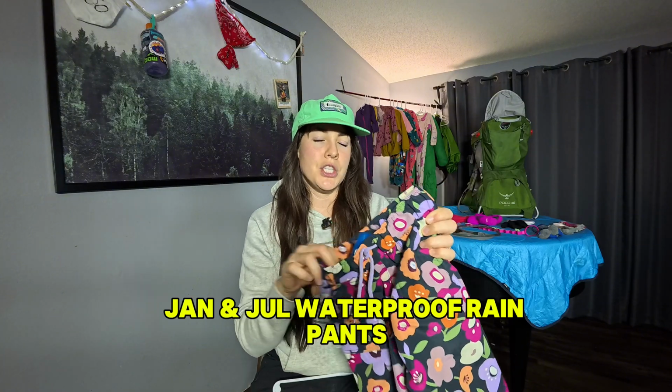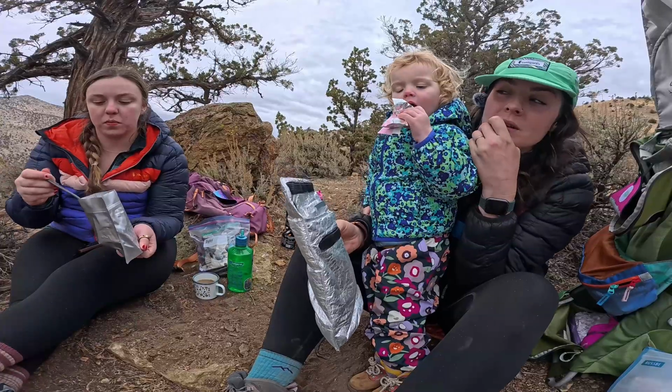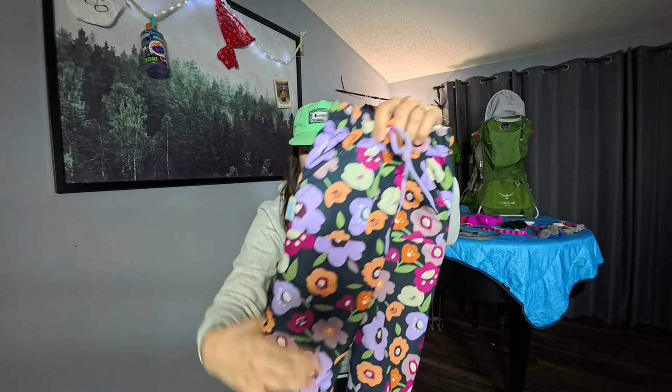All right, next up for outerwear are these pants. These are Jan and Jewel pants. They are fleece lined. They're super thick and the outside is waterproof. They have a drawstring on them so they don't slip down. And they also have cuffed ankles. These are super cozy. I'll throw on her merino wool pants, these on top, and she is good to go for her little leggies. Next up in outerwear is rain gear. I live in Washington, which is notoriously known for its rain.